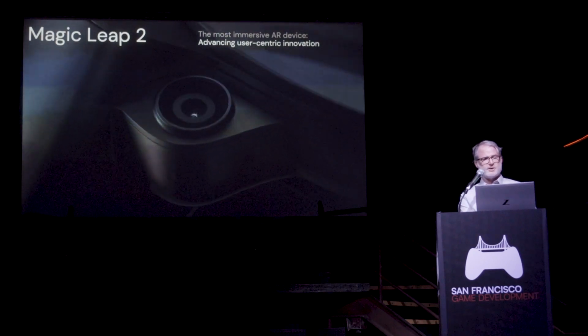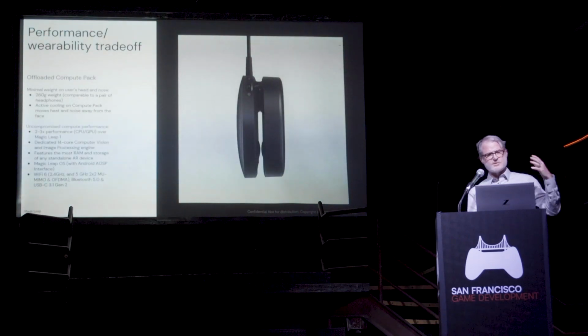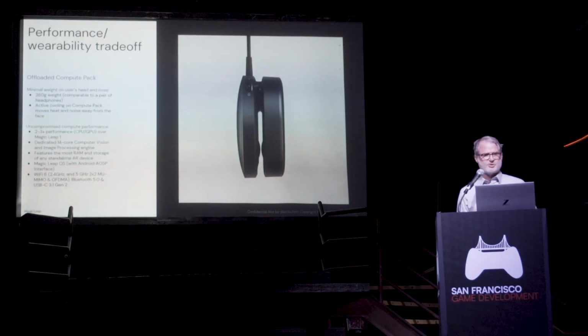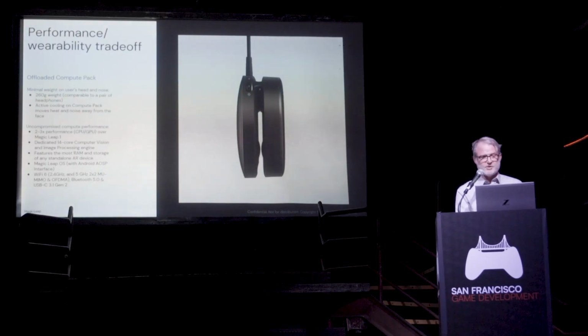Through all these learnings, we're very much focused on the user. And so that first point, the performance and wearability trade-off: we want to do really great at AR. An important component of that is world awareness, world reconstruction. To do that well, you have to have some real hardware, some compute capability at your disposal. But for good compute, you're going to generate some heat, and you're going to need a pretty big battery. So we did offload our compute and battery to a separate pack, and that allowed us to drop the weight on the headset to 260 grams.